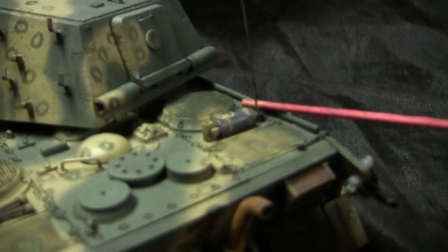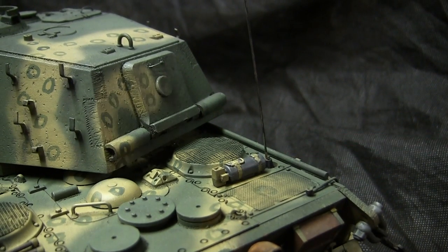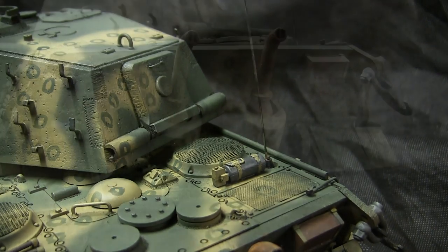By doing this, the model's aerial function is still kept, the antenna range is still the same, and it blends in better with the hull detailing, as this antenna is here on the real tank.